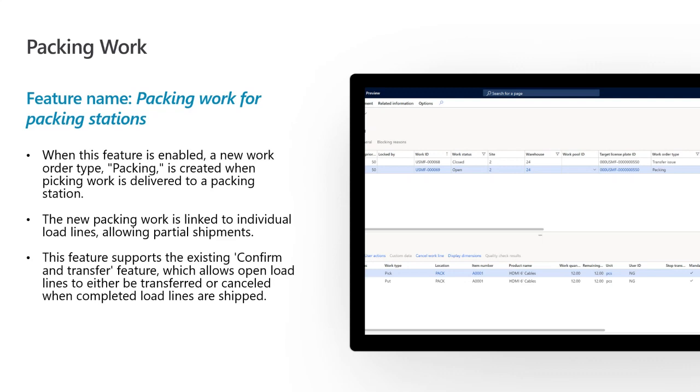I can either cancel them if my customer has decided that they don't need them, they'll reorder them later. Or if I'm going to maybe have some incoming inventory or find some non-damaged inventory, then I'm going to go ahead and ship those remaining 2, but on another load later on. Then I can choose to just split those out into a new load so that I can ship today what I have today, which would be the 10 pieces in my example. So that confirm and transfer feature already exists.